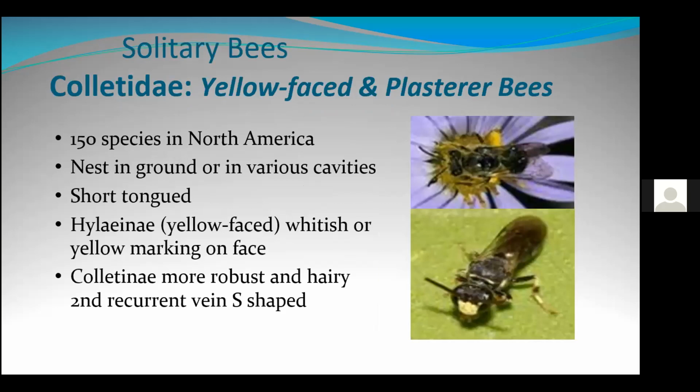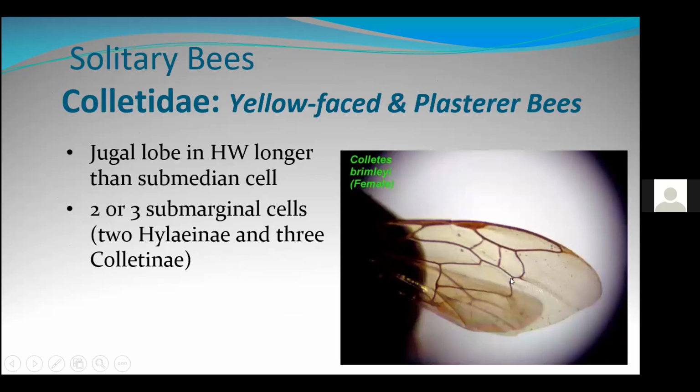The next family are the Colletidae, or the yellow-faced bees, which you can see here, or entomologists call them the clown-faced bees. And then the plaster bees, these are bees that actually plaster their larval cells with a material that's like cellophane. And there's about 150 species in North America. And the subfamily Colletinae tend to be more robust and hairy than the Hylaeinae here, the clown-faced bees. But their second recurrent vein is S-shaped, and I'll show you what that looks like. It's right here. So if you have that, you know you're looking at a bee that's in the genus Colletes and the subfamily Colletinae.